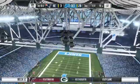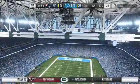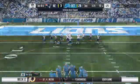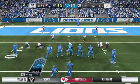If you're the coaching staff upstairs, you might want to file that play away. Do you see how fast the safety closed on that one? Coming up in run support, made a big-time tackle. You might want to try and check into a pass next time. Yeah, got him for a loss. Really, really great play defensively.